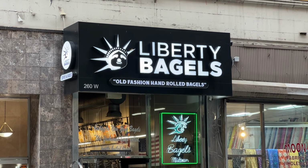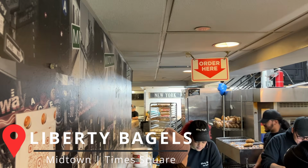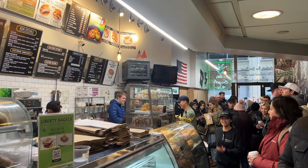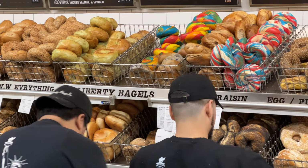Liberty Bagels are our absolute favorite bagel place in New York City. There is usually a line, but it's definitely worth the wait. When you go inside, you walk all the way to the cashier, order from him first, and then you'll pick up your bagel towards the door. Also, we are here at 10 o'clock, which is kind of late for the bagel world. So if you have a specific kind of bagel that you want, make sure you get here early.